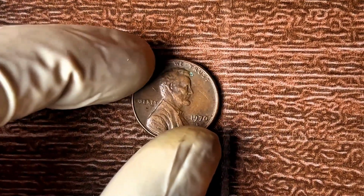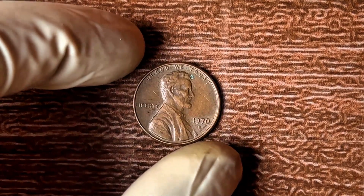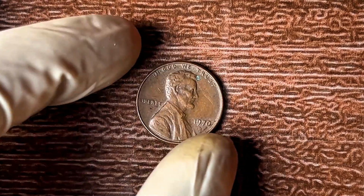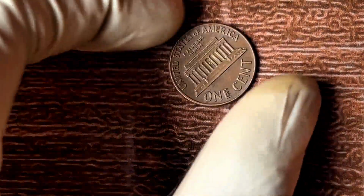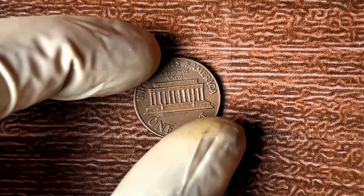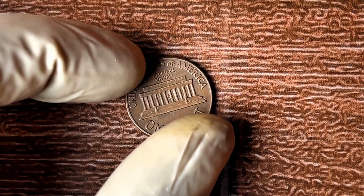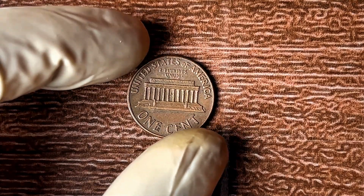But don't stop there. Take your coin to a professional grader to confirm its authenticity and value. And here's the kicker: these pennies are getting harder to find every day. With collectors constantly hunting for them, the chances of finding one are slipping away. Could your penny be the one everyone's searching for?